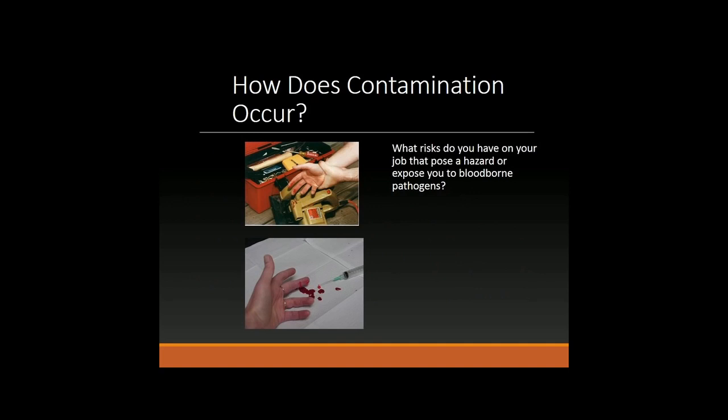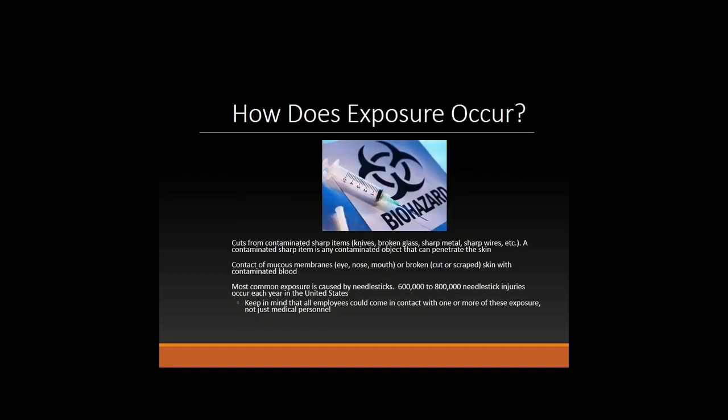How does contamination occur? What risks do you have on your job that pose a hazard or expose you to blood-borne pathogens? How does exposure occur? Cuts from contaminated sharp items: knives, broken glass, sharp metal, sharp wires, etc. A contaminated sharp item is any contaminated object that can penetrate the skin. Contact of mucous membranes, eye, nose, mouth, or broken, cut or scraped skin with contaminated blood.